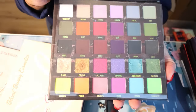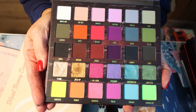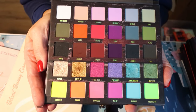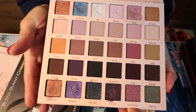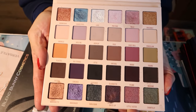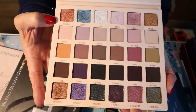Surge, this palette is so much fun. I love the neon row. The neon row is everything, and the shimmers are really beautiful. I do like that there is kind of rainbow-esque, but also some grunge. The Dollhouse palette, this is their lighter, again, a little bit more on the neutral side palette. I really like the depth in the mattes. Blend Bunny's mattes are really, really nice, and this palette actually gives you two full rows of shimmers.